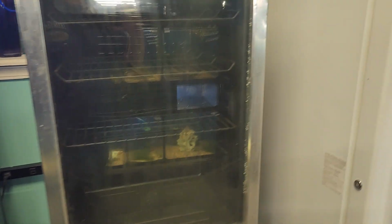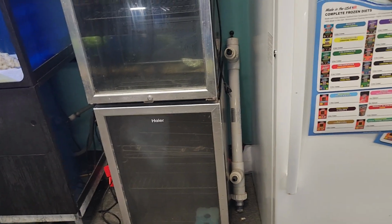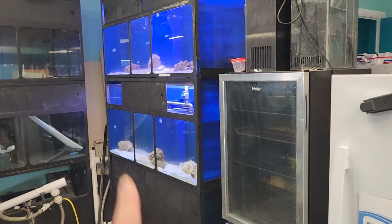Now eventually I want to move this refrigerator. There's 2 of them. I gotta get this one sealed and make this for live foods and one for plant cultures. And this is, of course, my freezer for frozen. There's a ton of frozen food in here. I want to move those and probably buy another section like this and put it right here for salt water.